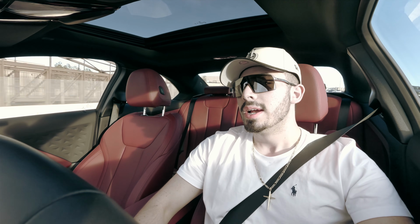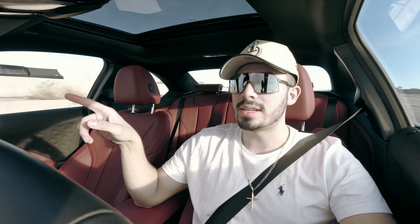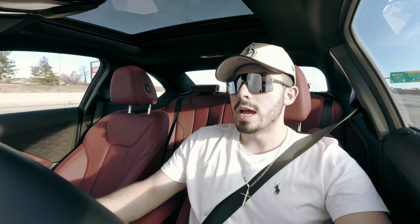This one is equipped with, of course, the Harman Kardon system. Honestly, a phenomenal system to have. I've noticed it has speakers underneath the seats, all across the dash, all the way into the back seats, and all the way into the back where the glass window panel is. So it sounds really good. I like it a lot.